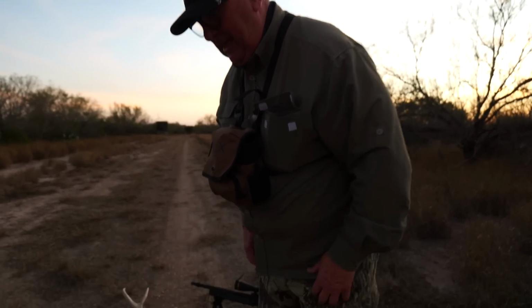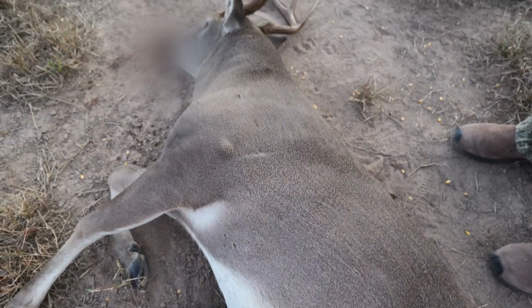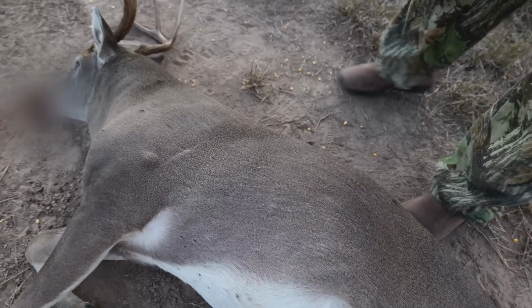Look at that body. Just look at his neck, Dad. He's got a neck within a neck. Look how big his whole body is. Just a brute, an absolute brute. When I saw him at 500 yards, I said, that's the one. Look at that deer.